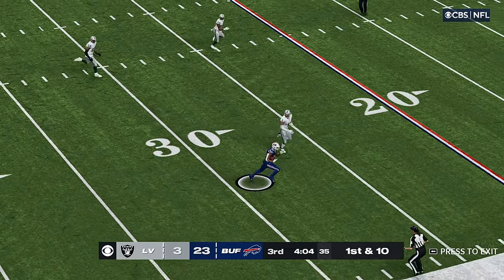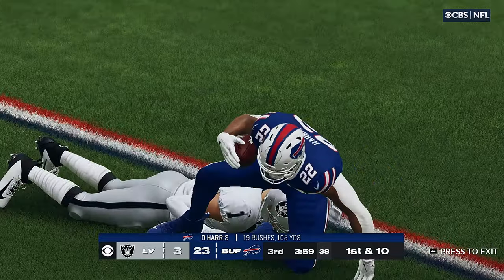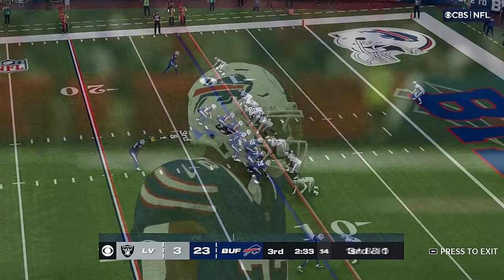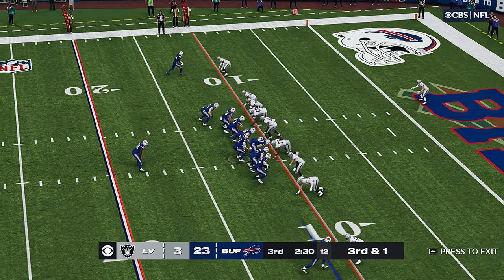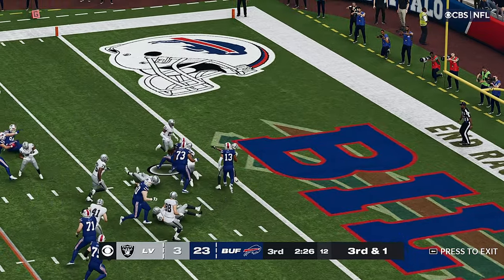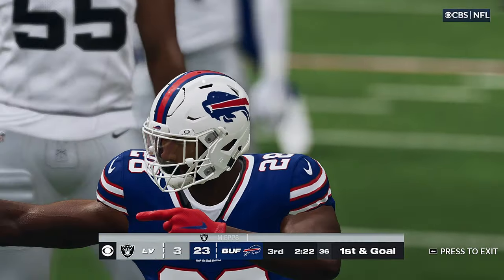There he goes, right side. And he's able to get it all the way down to the 20. 105 yards for him on the ground now as he has been. They'll run here. It's Murray. Shoves him aside. And he couldn't quite get there. Tackled down at the one.